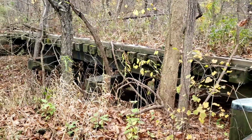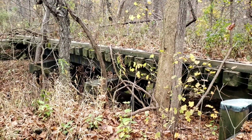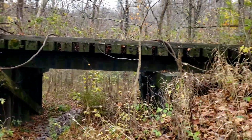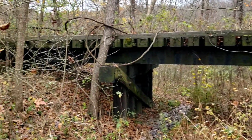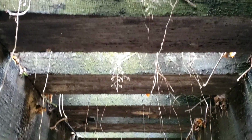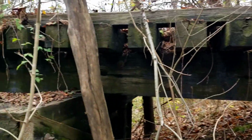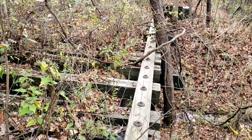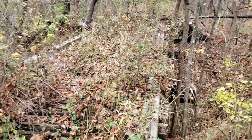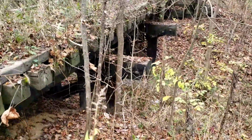Here's another abandoned, out of service, however you want to say it, little timber trestle, little timber bridge. This was down towards Crooksville, Ohio. It has definitely seen better days. Imagine the history on this one.